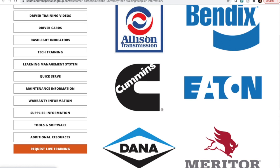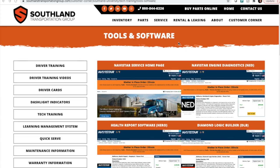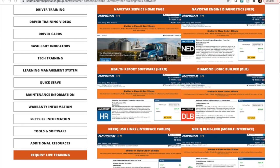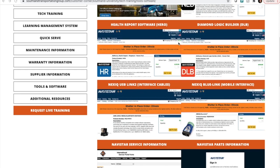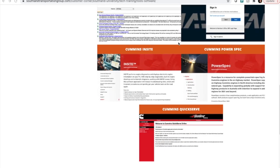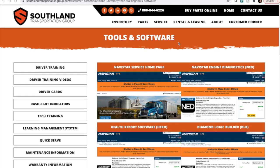You can easily select any of these links and it leads you to their service portal. Under Tools and Software, we've included links to purchase your needed software and cables such as Navistar Engine Diagnostics, Cummins Quick Serve, Cummins Insight, and your Nexus cables.